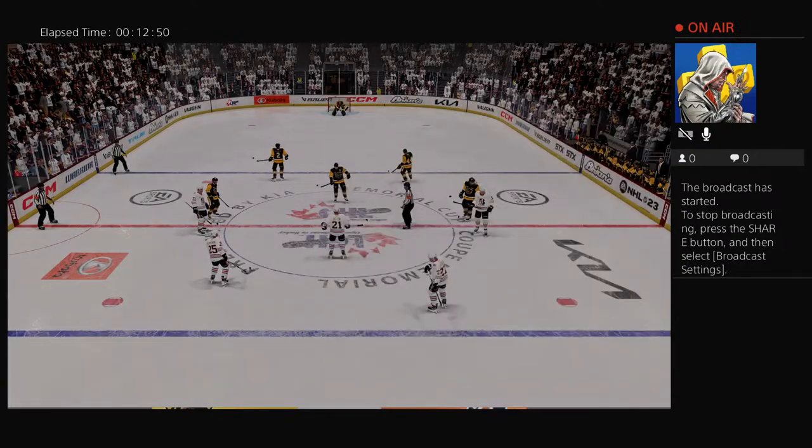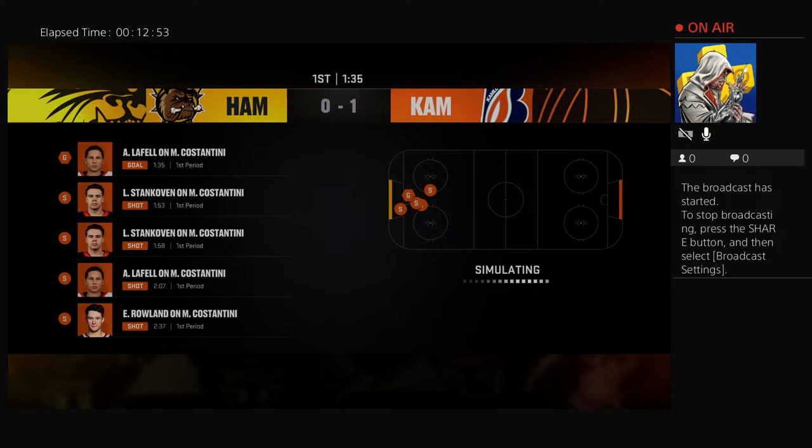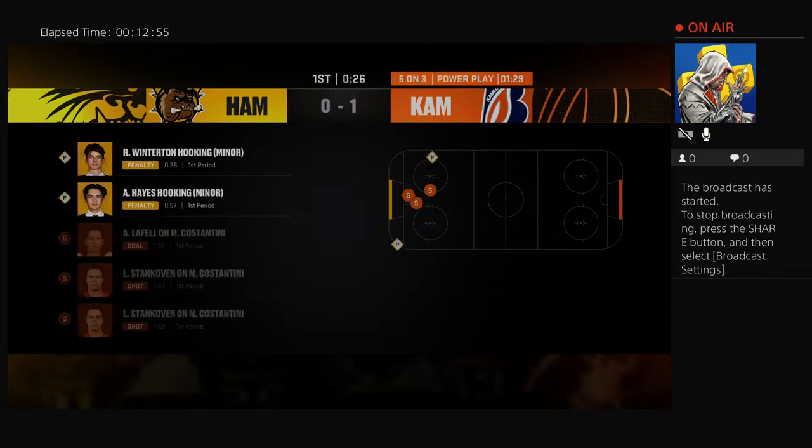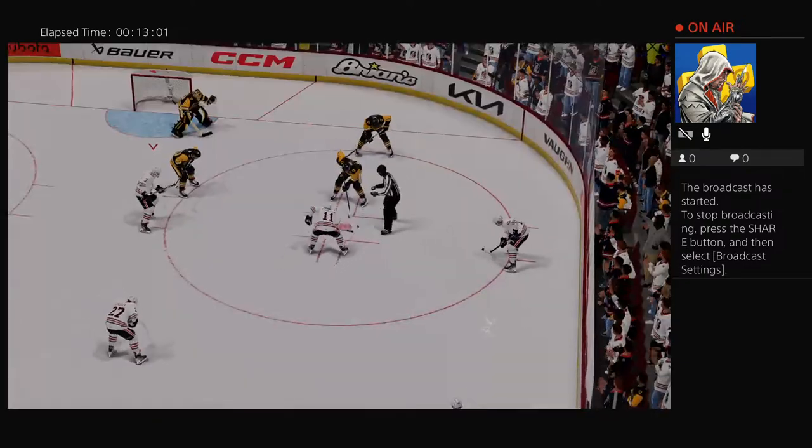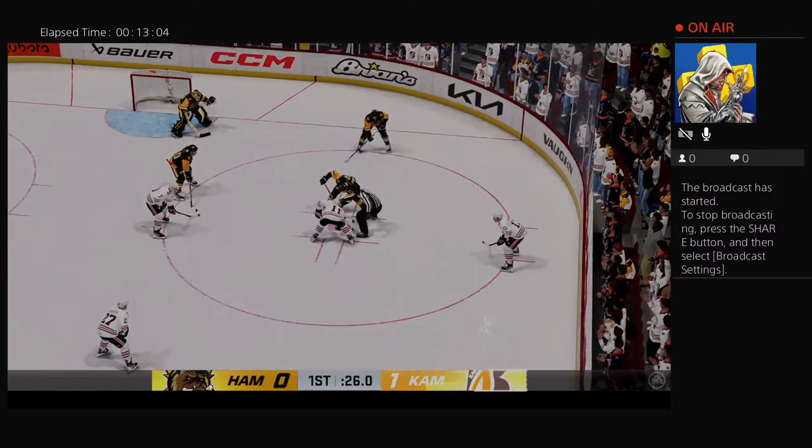She deserves this. Kamloops is on the board. They lead it 1-0 here late in the first. Started to push the game a little bit in the last few minutes. Finally, they break through and get on the board. Can they capitalize on this power play? Here comes the faceoff.